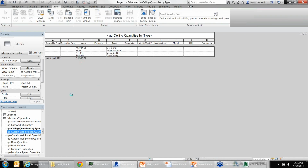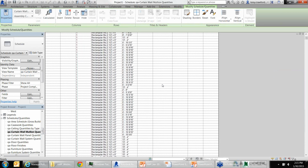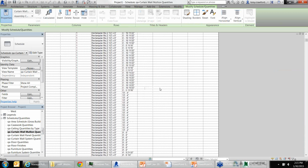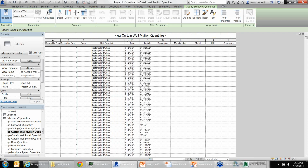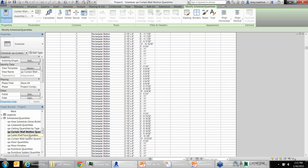Curtain wall mullions, I have a schedule for that. It's thinking a little hard. It's kind of a big building, a big, complicated hospital. What Autodesk did was they had a program called Quantity Takeoff, or QTO, that's really been rolled into Navisworks this year. So that's really what we're using here. Well, no, this is actually out-of-the-box Revit schedules that I'm using here, but a lot of that came out of the QTO product. It's where they borrowed that from.